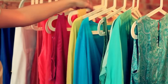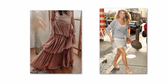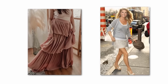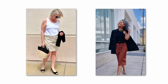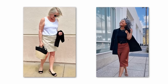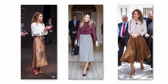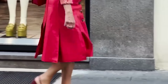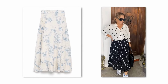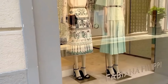Your summer wardrobe should make you feel confident, comfortable, and beautifully dressed. Avoid these 7 skirt mistakes, and you'll have the foundation for endless, elegant summer outfits that make you look and feel amazing. You walk into a room looking polished, confident, and effortlessly elegant. Not because you followed trends, but because you understood what flatters you. It's not about age or money. It's about fabric, fit, and choosing styles that highlight your natural grace.